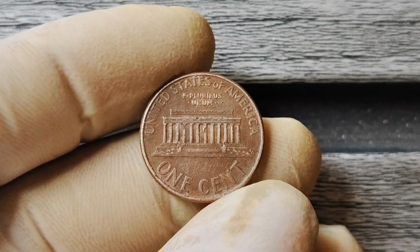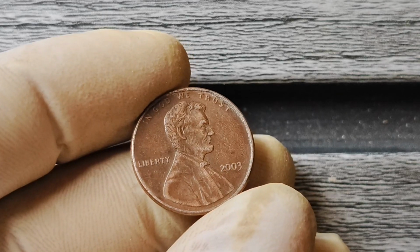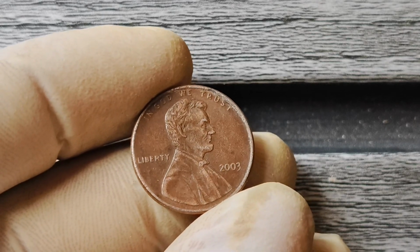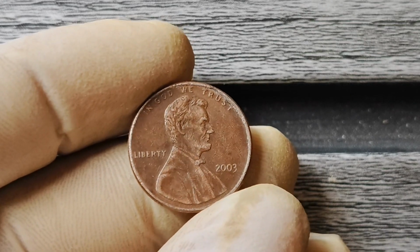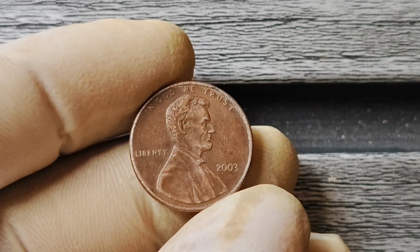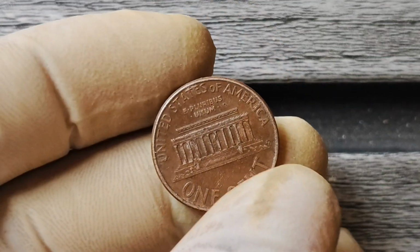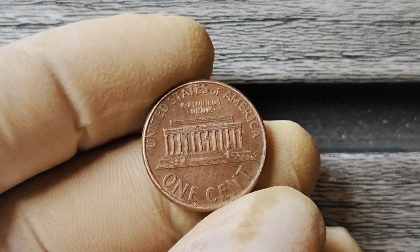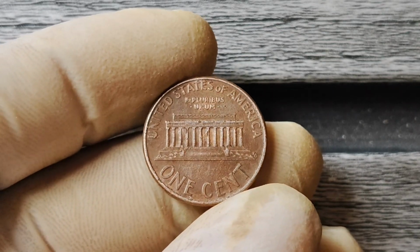But not every 2003 no-mint mark penny is a jackpot. So, what makes one worth $1.40 million? It all comes down to errors and rarity. One of the main reasons this penny is so valuable is due to a rare misprint. Some of these pennies were accidentally struck on the wrong type of metal, making them incredibly rare. And in the world of coin collectors, rarity equals big money.